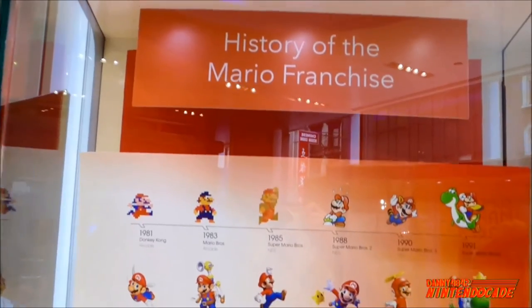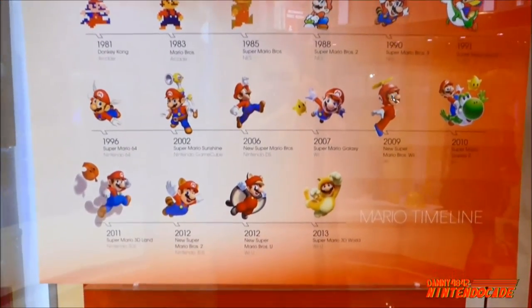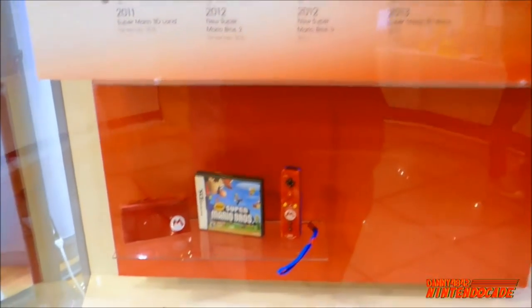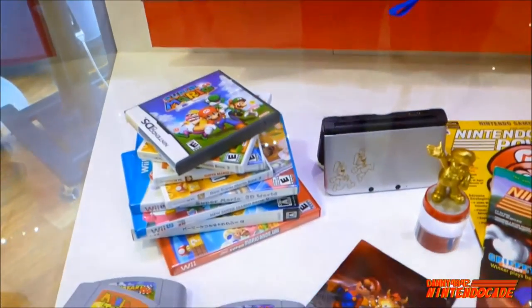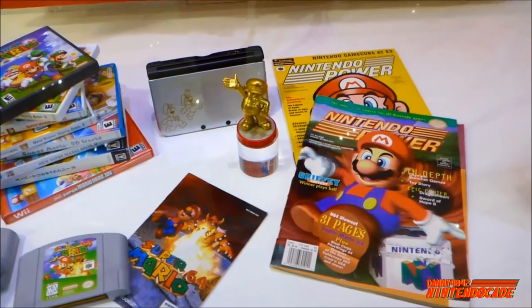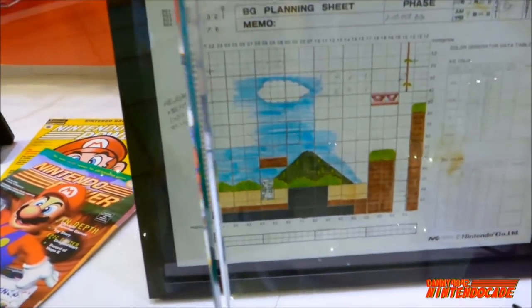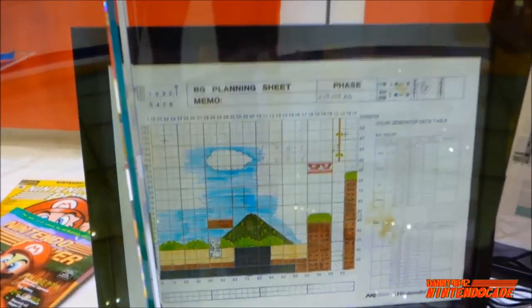Let's start things off with the history of Mario franchise timeline. Here you see Mario had his start in 1981 with the arcade classic Donkey Kong, and had his breakout role in the original Super Mario Bros. in 1985, ending off in 2013 with Super Mario 3D World for Nintendo Wii U. Toward the bottom we have various Nintendo handhelds, games, and memorable Nintendo Power magazine issues starring Mario over the years, spanning multiple console generations.